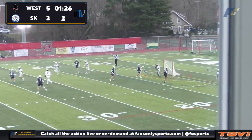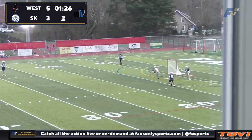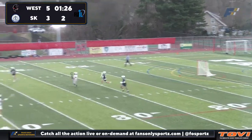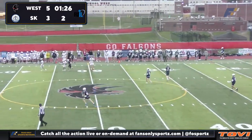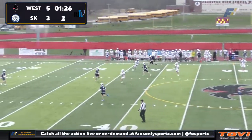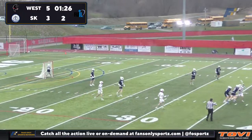Going to be a nice save from Sam N. He's going to run it up through midfield, and it's going to be a nice play by the goalie as the Falcons move it around. A minute left to go here in the second period.